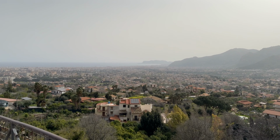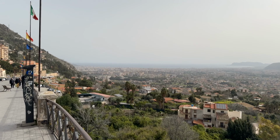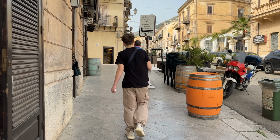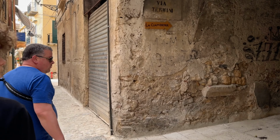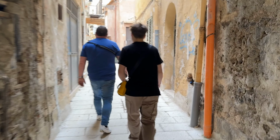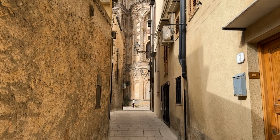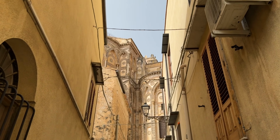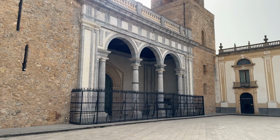Before visiting the interior of the Basilica, we took a stroll through the narrow streets of the old town. It's a magnificent way to have a nice view of Palermo, but also to enjoy the charm of this little city of Sicily. And from an alley, you can even see the exterior of the Basilica.